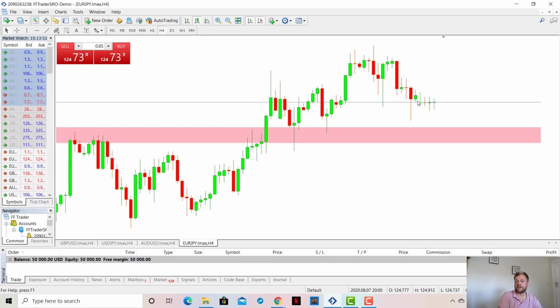So there's indecision here, and this is what we like, and this is what you'll typically see after you get a nice break of resistance. So we'll amble along here, wait for it to hit our area of support. Hopefully it does. Hopefully see a nice wick rejection like on this candle here and this candle here, and then we'll place the trade.